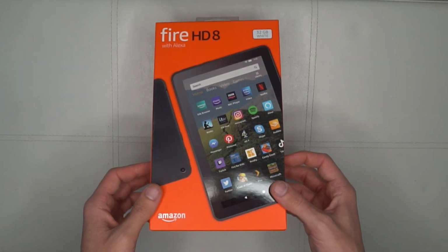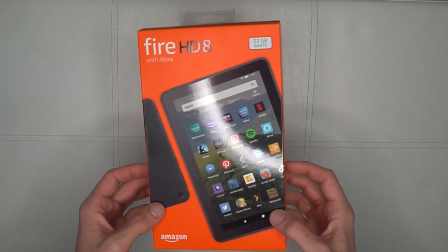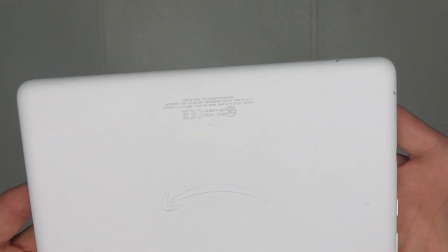We then have the Fire HD8. I actually got this for Christmas. When I went traveling, I literally carried like 4 different books with me. They are heavy, so to be able to put as many books as you possibly want into this, it's just really good.